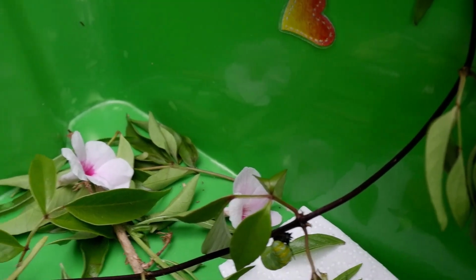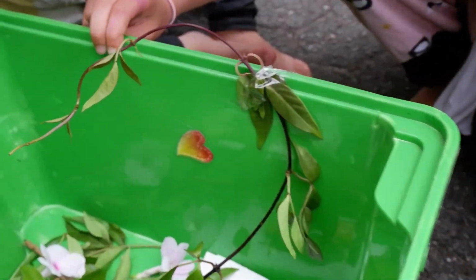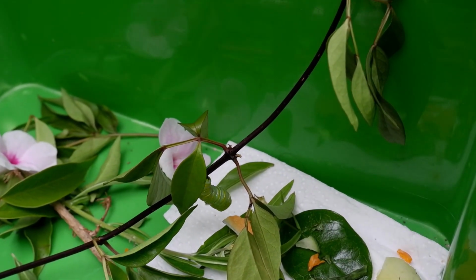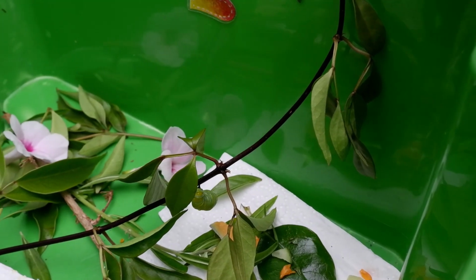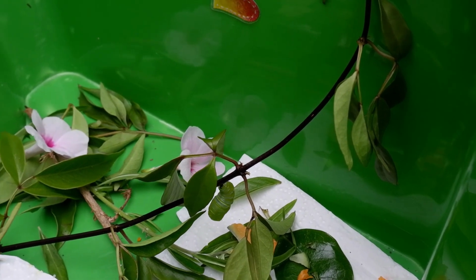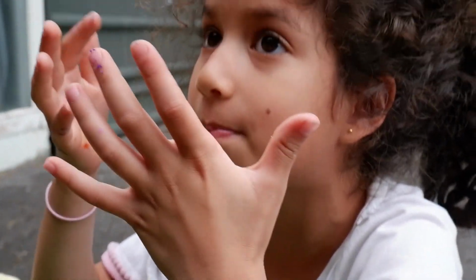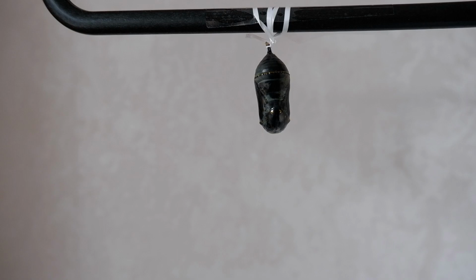Oh, I've been waiting for this. Oh, look at that! The caterpillar has turned into a chrysalis right now. Wow. And look at it. It's shed its skin. That was Elizabeth, the biggest one. Oh, it's shaking. It's trying to be a butterfly. In 2 weeks it's going to hatch. Ta-da! A beautiful monarch butterfly, orange and black. Oh, I can't wait for that. Nice.